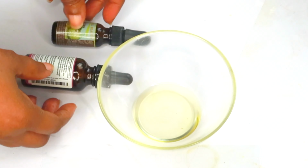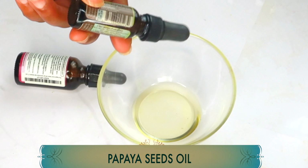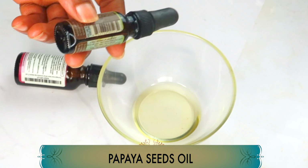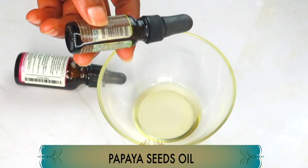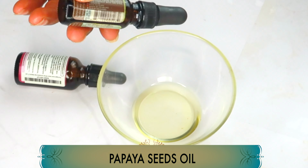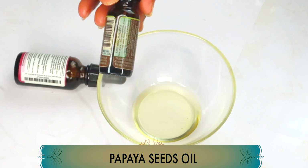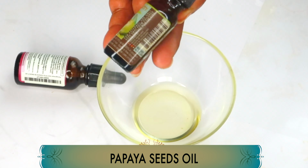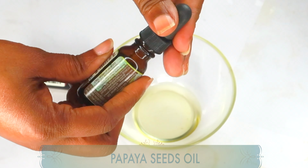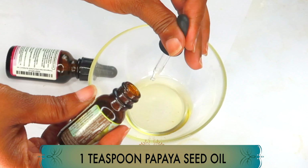Now let's move on to our other 2 oils. Here I have some papaya seed oil, and papaya seed oil is an amazing oil rich in antioxidants, vitamin A, and omega-3. Papaya oil will help to reduce wrinkles and fine lines on the skin. It will also help to get rid of hyperpigmentation on the skin. It's an amazing oil to use for oily skin, and it is not a thick oil, therefore it will not clog the pores. A really great oil to use on your skin overall. We're going to use about 1 teaspoon of the papaya seed oil.